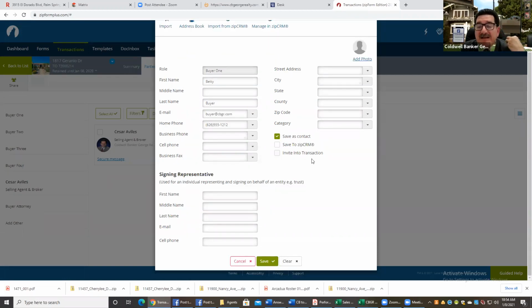Now here, if you are buying a property for a trust, for an entity, for a corporation, or using a power of attorney, where the buyer is in China and the brother or sister is here, then the buyer in China gets to be listed over here. A company cannot sign, a trust cannot sign. There is a person that has permission to sign, so you list it over here, okay? You put the name of the person, and this is going to be on the bottom of the signature line. So Betty Buyer is my buyer. I'm going to save it.